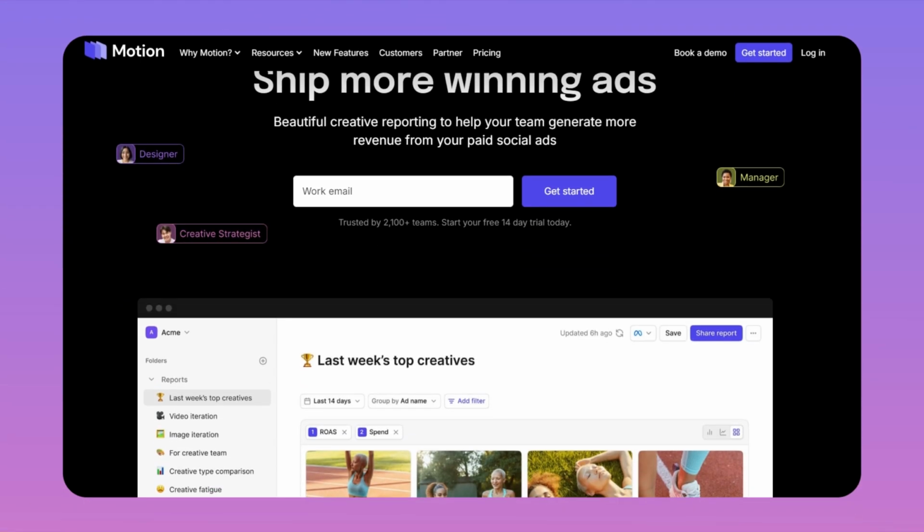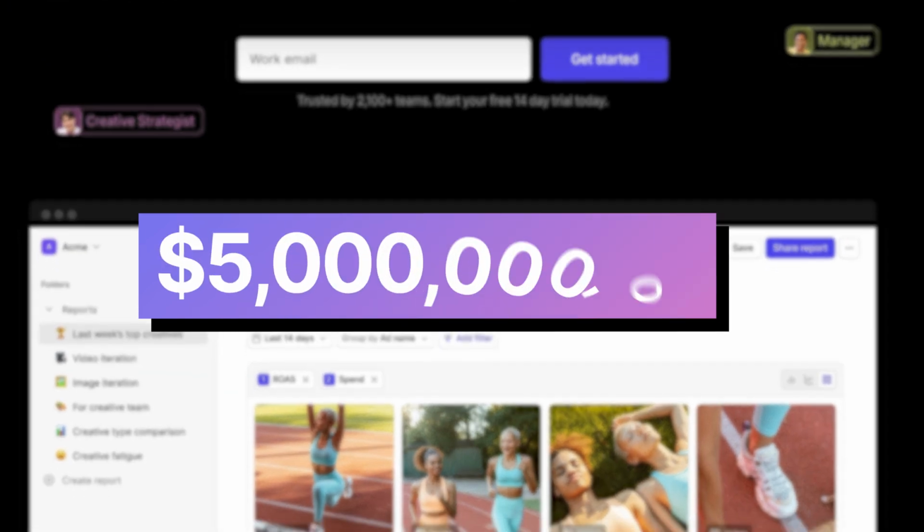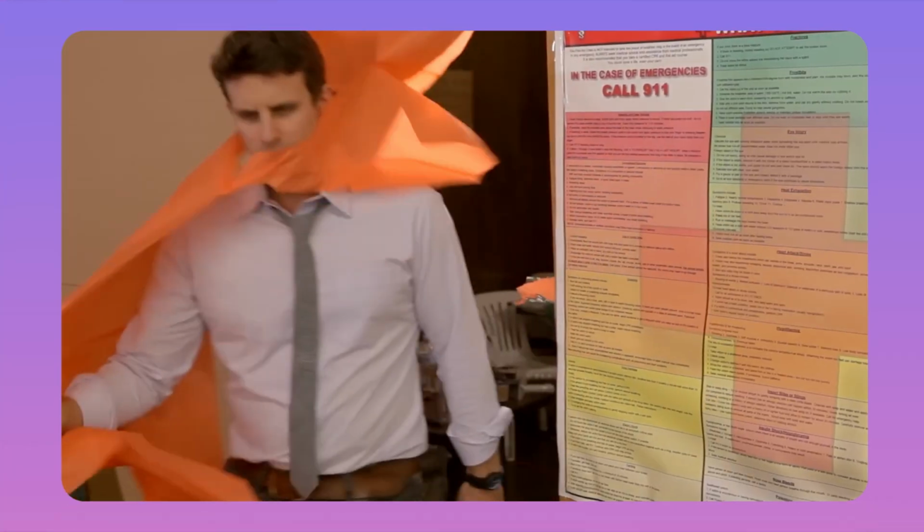Here at Motion, our customers are analyzing over $5 billion in social ads each year, and the writing is on the wall inside of our platform. We see that in order to succeed in advertising, you need to have amazing creative, and you need a lot of it. And that's where the job of a creative strategist really comes into play.